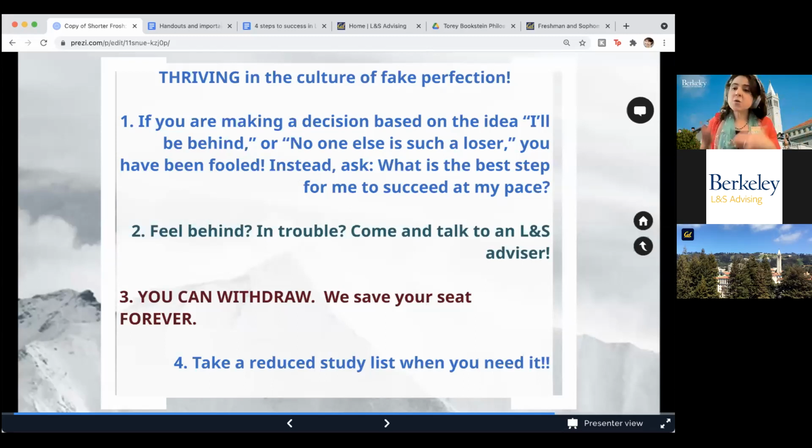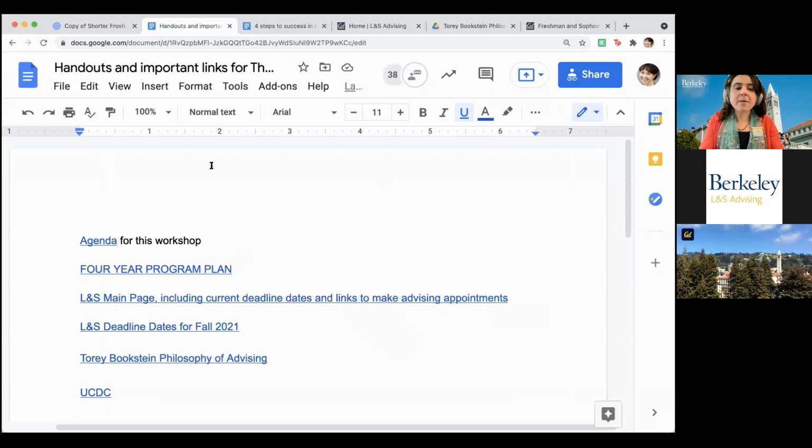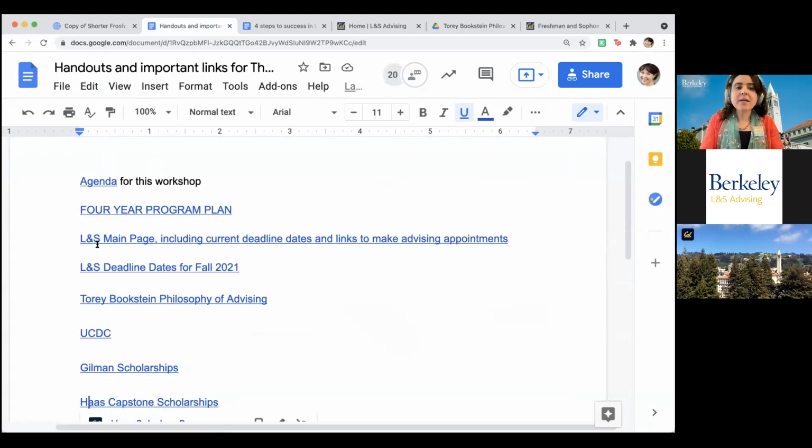And so I've got a couple of links on my handout. In fact, I'll click over there right now so that you can see it because you may not be able to get into it right now. But down here is our main page, including current deadline dates and links to make advising appointments, which you can make starting, I think, in a couple days after your registration day. And then also, we've got this, My Philosophy of Advising, which I encourage you to click on, but I'm not going to open it now.